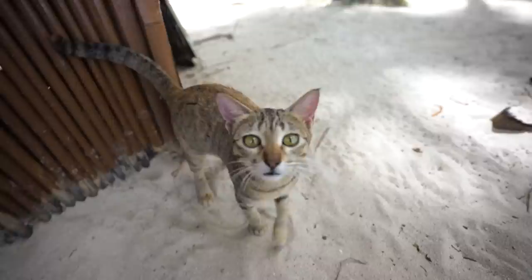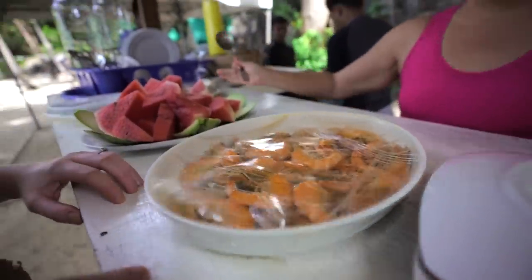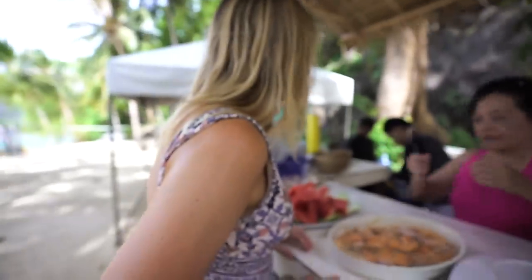Cool. This is your own private area. Wow. Yeah. Hey, cats. Okay. Wow, the food looks good. Squid. Oh, yum. Shrimp. This is really good banana cake. Oh, yum. And they're doing your eggplant.